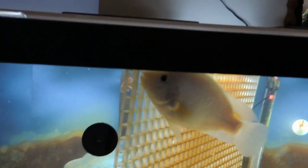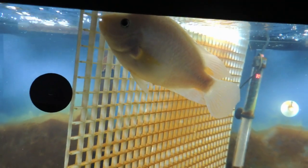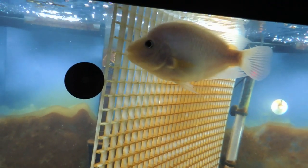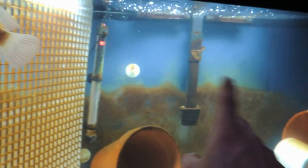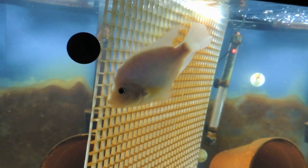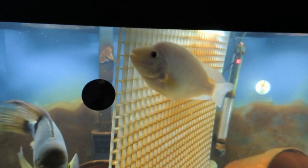So looks like I'll put the divider back in on this tank. She's had enough of dealing with this guy's crap. So what I should probably do is try to get the male on this end and then get the female down there away from Samson. Maybe that'll help. So that's probably what I'll do this time. Try to get her away from seeing him even.